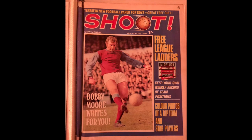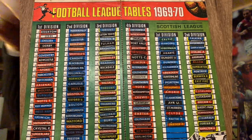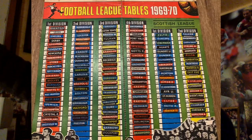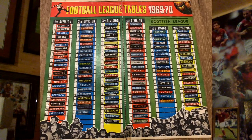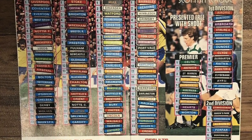Shoot started in 1969, 1970. And look who's on the front cover: Bobby Moore. You had the league ladders for the first time. For those that don't know what league ladders were, they were little bits of cardboard. You'd get the back in with divisions 1, 2, 3, 4, and you'd get the Scottish teams as well. And then they had little tear-out strips with each team's name, and you would have to slot the name in each week for the league position, and pin it up on your bedroom wall.